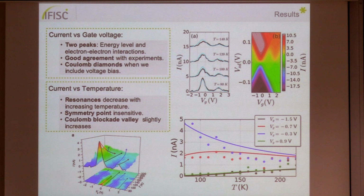I can show you the results here. These are now the results with the interacting model, including interactions using this Anderson model. The black curve is the experiment, current as a function of gate voltage for a given value of the source-drain bias, and for different values of temperature. Blue is the theory, or the numerical calculations, and black is the experiment. This is, again, theory. So you can see this Coulomb diamond here, the resonance again.